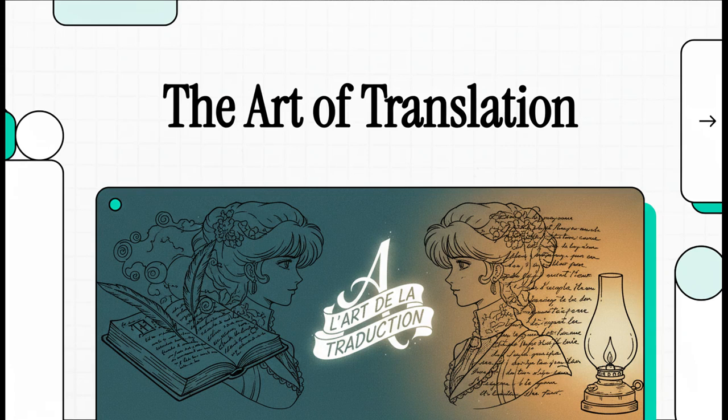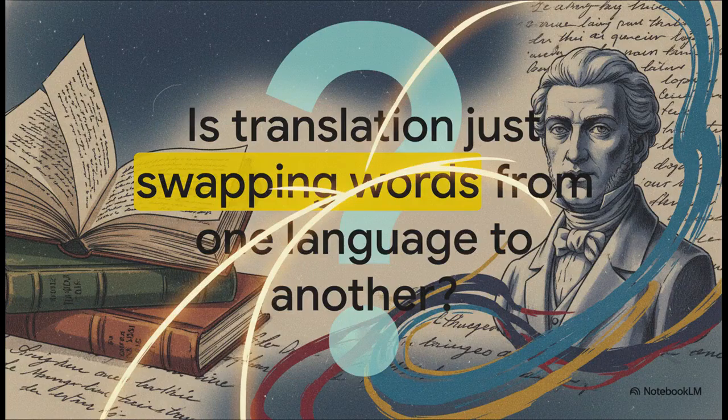Hey, welcome! Have you ever read a book, really gotten lost in it, and completely forgotten that it wasn't even written in your language to begin with? Well, today, we're going to pull back the curtain on the invisible art that makes that magic happen. Literary translation. So, let's just jump right in with a big question.